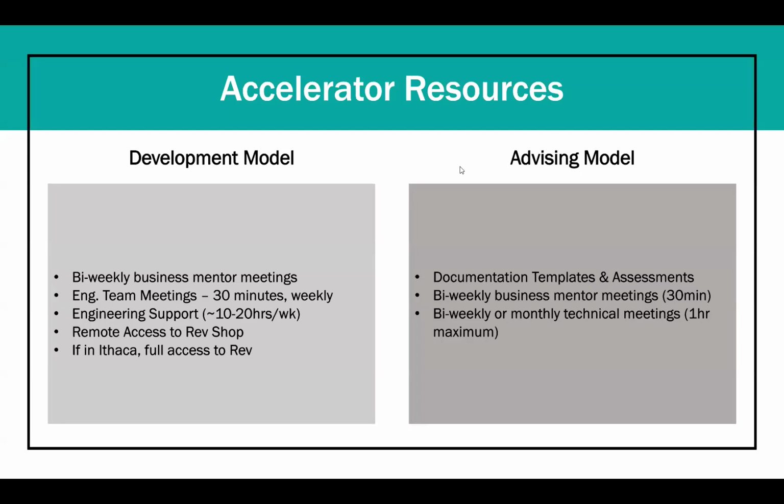In the advising model, I'm going to start over here on the right. You get everything in the main content. That includes all the documentation templates and assessments. All of those are yours to take away and use if needed. Then you'll have bi-weekly business mentor meetings. You have a mentor who's an experienced entrepreneur who will check in with you twice a month, 30-minute meetings, all virtual. You have the option, as and if needed, of either bi-weekly or monthly technical meetings adding up to an hour maximum. Those are either 20-minute meetings twice a month, or maybe a 45-minute meeting once a month. You'll have the option to check in on technical details if you have something that you really just want an opinion on, or some advice. We can talk through things like that. I'm going to get into a little bit more detail of what those might look like in just a few minutes.